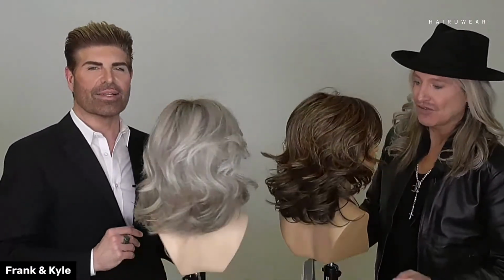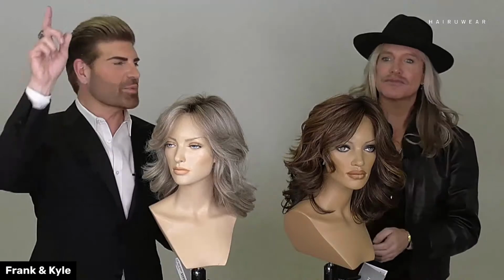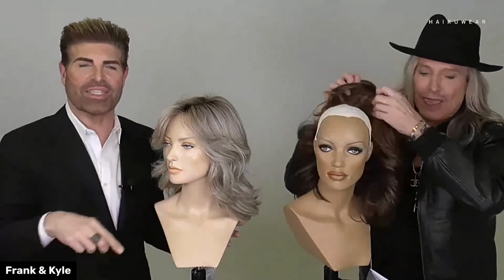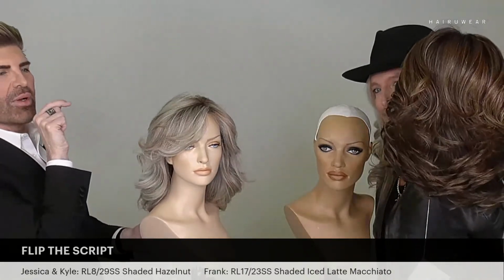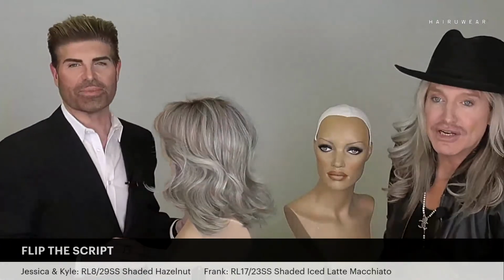Look at me spinning. Have you noticed I haven't stopped spinning it? Which one is the color on the right? They should be listed downstairs. Colors and information will be on the ticker tape. But this one is the 1722 SS, 23 SS shaded iced latte macchiato. And I'm the SS hazelnut.